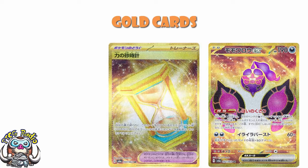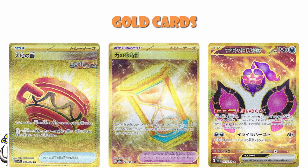And then you've got Earthen Vessel. This is what Pokemon tend to do in these sets. They'll find an older trainer and give you a gold reprint. But they've picked a really good one here. Earthen Vessel sees a huge amount of play. It is a staple in a whole bunch of different decks, and it just lets you discard a card from your hand to search for 2 basic energy. It's redonkulous. It's really good. And now there's going to be a gold version of it.